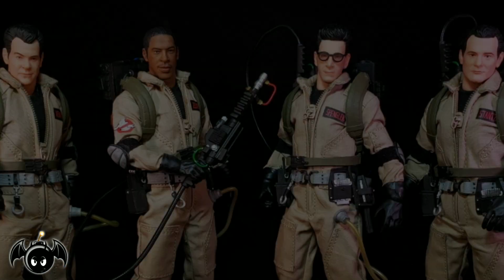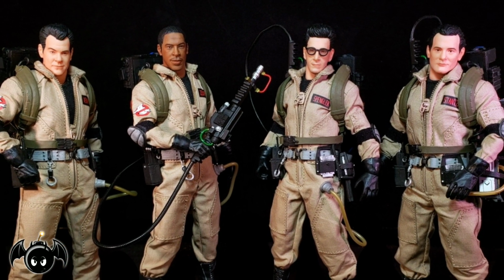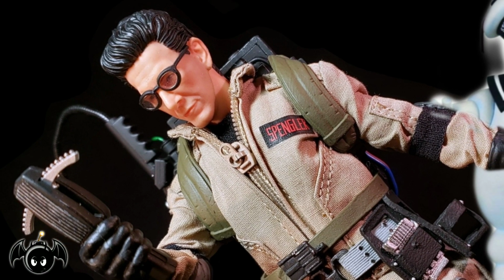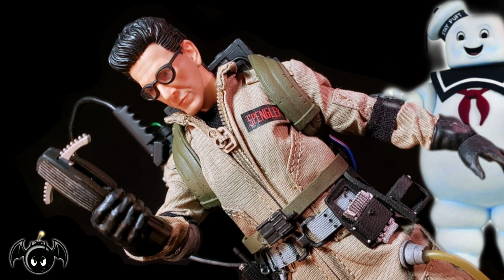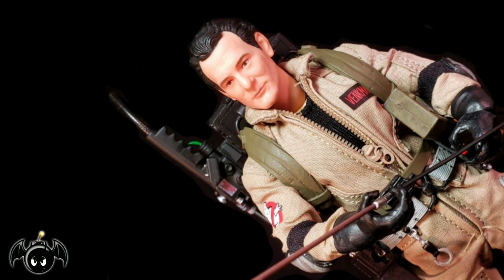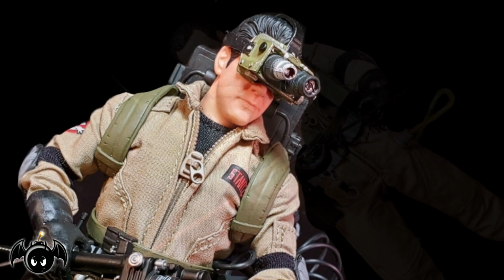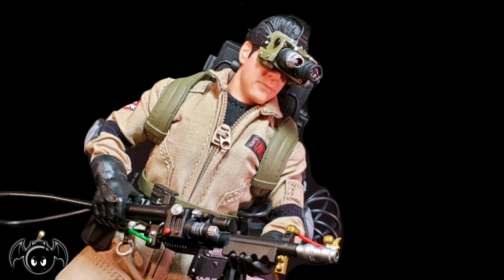Number 8. Coming in at number 8, I'm gonna have to give it to the Ghostbusters. I absolutely love these figures. They are some of my favorite pop culture icons, and I am so stoked that they were added to the 112 Collective line. Their suits are so well done.